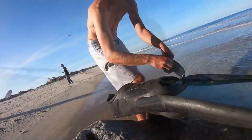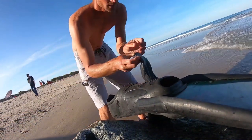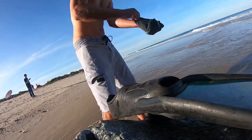So we got some dive gear. We're gonna see if we can go ahead and find it. Tide's already going out. I wanted to be here on incoming, but I'm a little late, but I think I'll still be able to find it because I got a pretty good idea where it's at. We're gonna give it our best shot. All right, buddy, we're just gonna give it our best. Hopefully we find it for you.